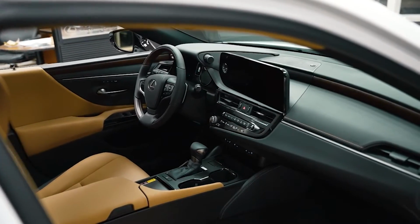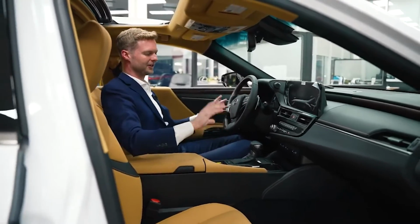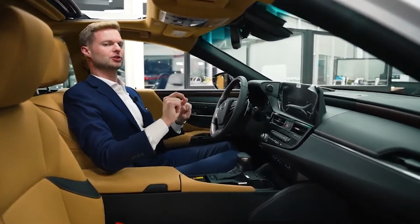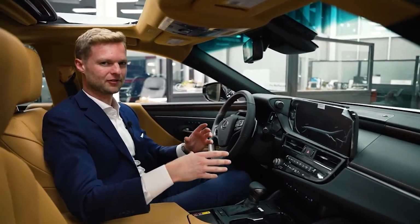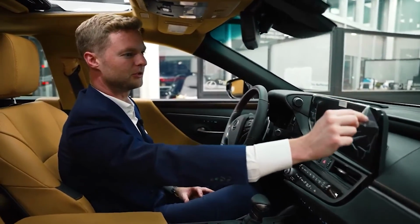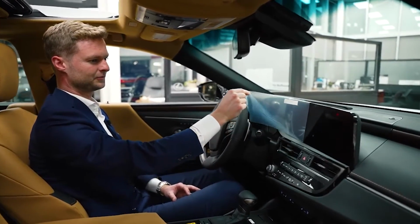So sitting in the ES 350 in the F Sport design package, there is a lot going on here that I want to talk about. But first, before I do any of that, I'm going to do one of the most satisfying things in any purchase of anything, and in cars usually it's already taken off, but when you buy a brand new TV and you take off that plastic, I have the opportunity, one of the perks of working at a dealership, of taking this off.